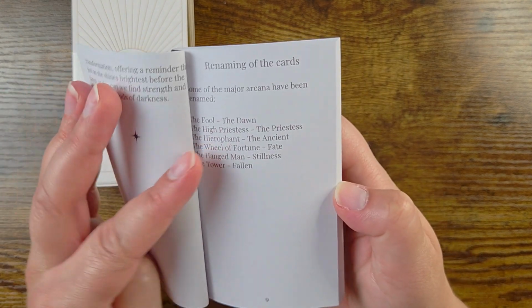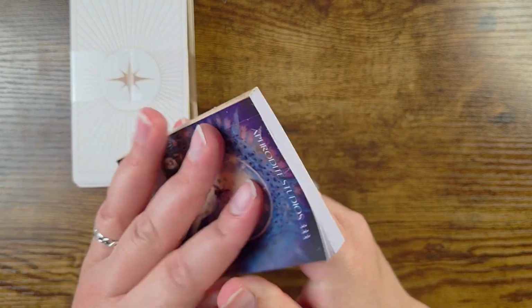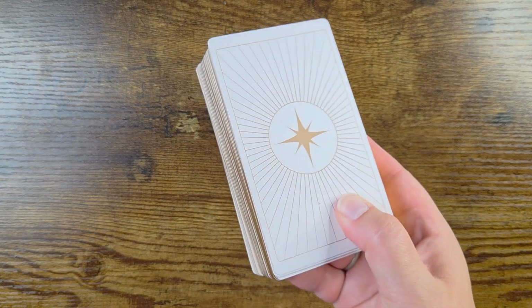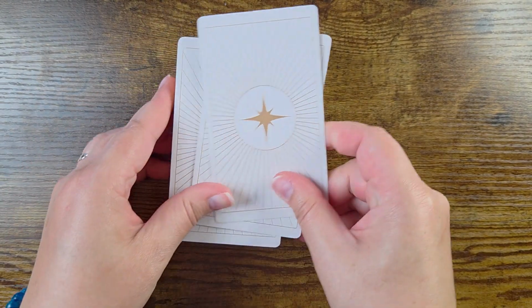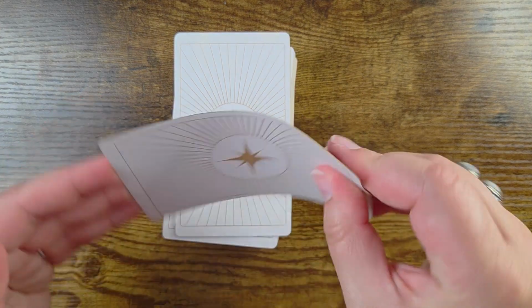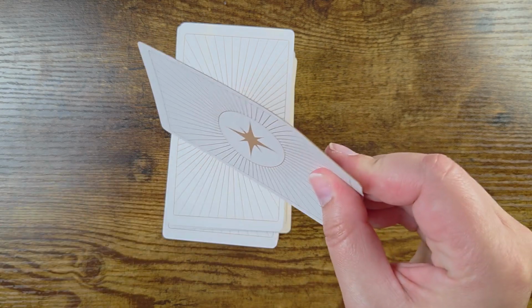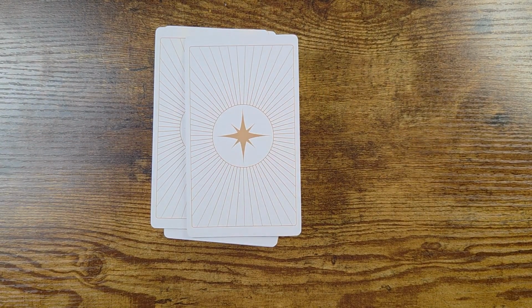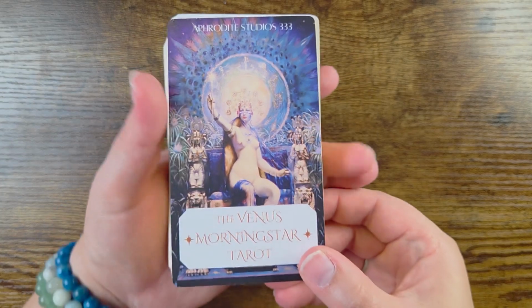All right, so just a few of the cards have been renamed, and then it goes into the cards. Awesome. Okay, I'm excited. Let's get into this. We have nice gold edges. That is really pretty. Let's see the cardstock. Ooh, okay. She's nice quality. Okay, so she's very flexible, but she's snapping back nice. All right, I would say medium thickness. If we want to get specific, it is 350 GSM. All right, let's get into it. I like the size of it as well.